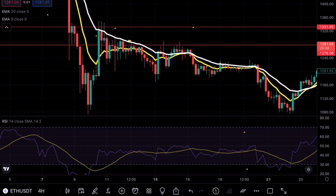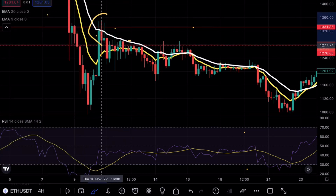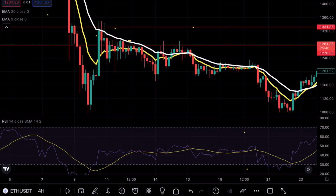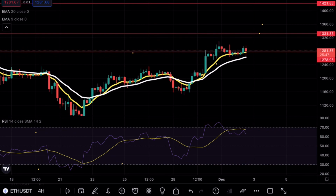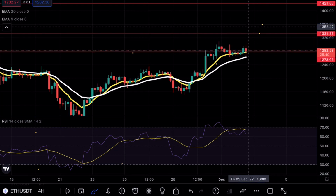Looking at previous price analysis, you can see we have tested this 1280 level multiple times, and we did get quite a few wicks to the upside to around the 1331 point. That's exactly why I have these two resistance lines drawn so close to each other. It gives you guys a perspective of, in case of a wick, where we can possibly be looking for that shorting opportunity or closing those trades if you are in that short.